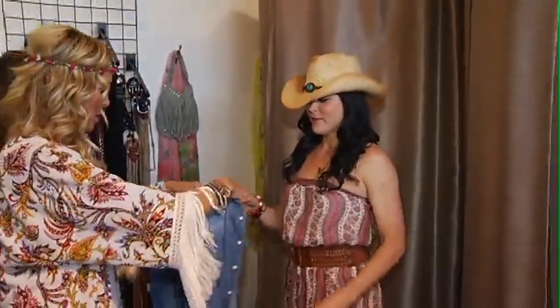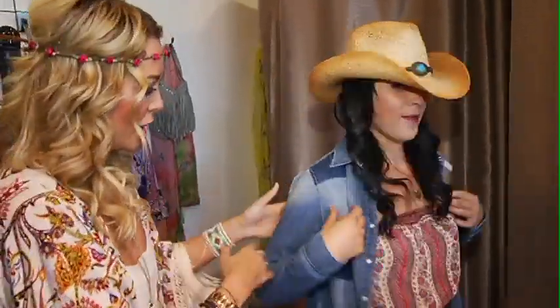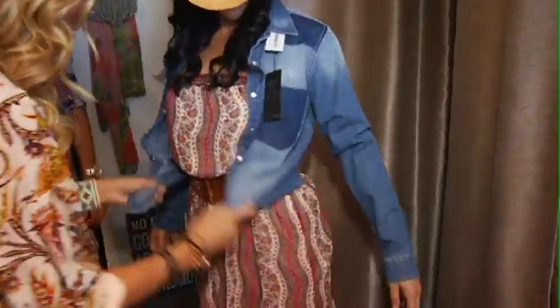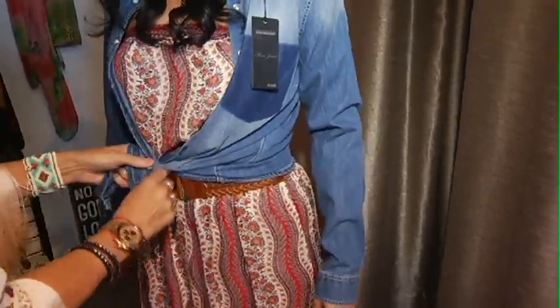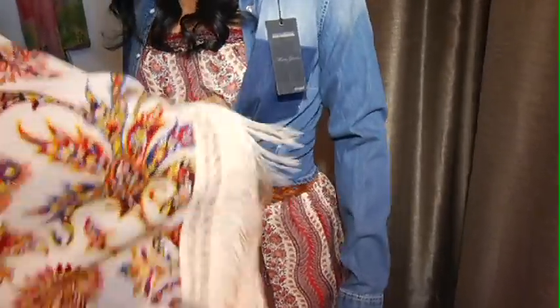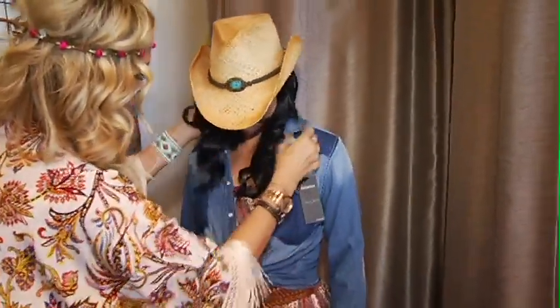And then you could also add something like a jean jacket or a jean shirt. Perfect. It's usually typically kind of warm at Stampede, even at night. So doing this, and even if you wanted to, tying it up a little bit like this is fun. Just having a little bit of fun with it. Oh my goodness. It just changes the whole look.